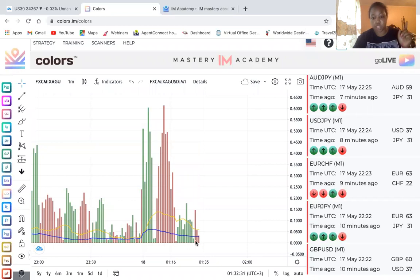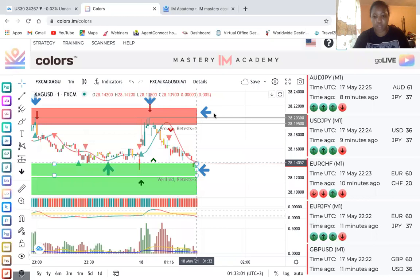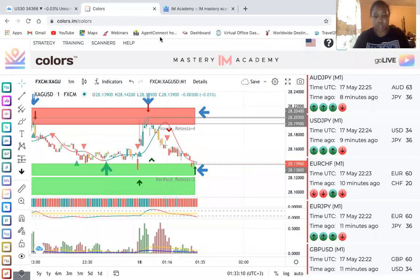So if you still see the red volume bar clipped underneath, and it's not pushing out enough volume, that means the sellers are not strong enough, and buyers are gonna come into the market, right? So now the sellers are getting weak, so we are looking for a buy anytime soon. Can you see that it's rejecting off of this area right here? All we're waiting for is the arrows and the transition candle for us to take this buy, guys, on silver on a 1 minute scalper.